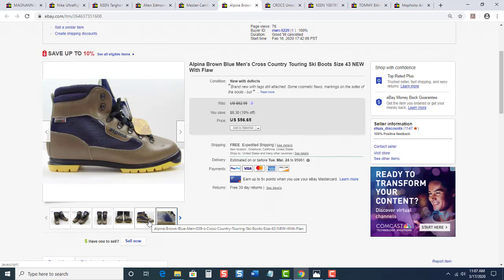So anytime we see a big size pair of shoes and it's a good brand like this, Tommy Bahama, we'll go ahead and pick it up. Average cost price for this for us was $5.94. Sold for $40.45. Net profit of $22.65. So really great pickup.